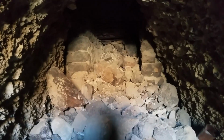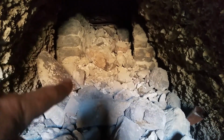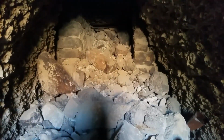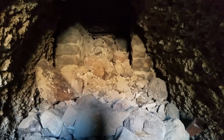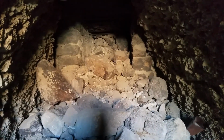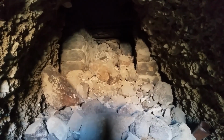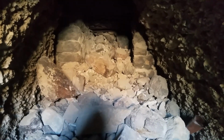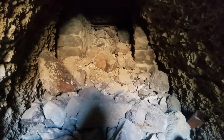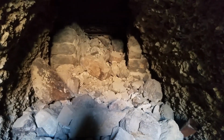I had to go in a little farther. But what's interesting here is, can you see the brick walls on each side here? There's actually a brick building right above us. So maybe this was, I don't know, an underground cellar or something like that. Usually you don't see that in a mine. So I think maybe it was an underground cellar because the building up above is completely collapsed.